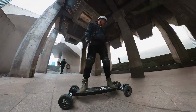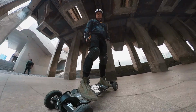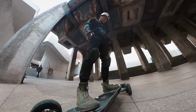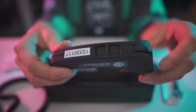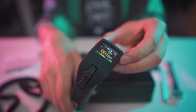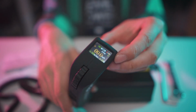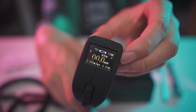A nice feature on the Pro is if you continue to brake when you're at a complete stop, the board slowly moves in reverse. The remote on the Endeavor Pro is a customized FlipSky VX2 Pro. It's a nice remote with a display in the middle, making it good for both right-handed and left-handed use. The display shows battery indicators for both the board and the remote, your speed, distance traveled, etc. You can also set the gearing and wheel size to get accurate measurements if you change those parts.